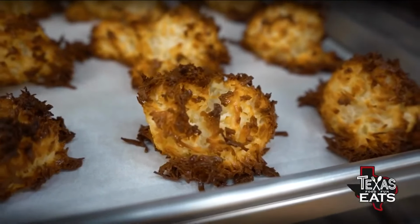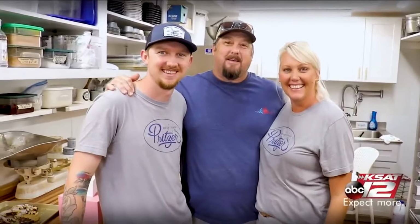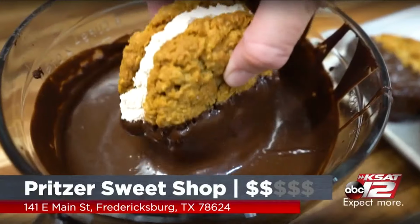Delicious. I mean, absolutely delicious. There's something here for everyone, whether you want the extremely sweet, you want the subtly sweet, you want a little peanut butter in it, they got you covered. And I gotta say, the cookie, this peanut butter sandwich, that's where it's at. This is good stuff, man.